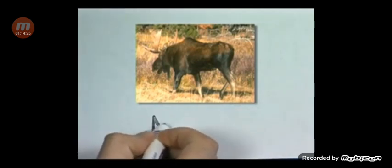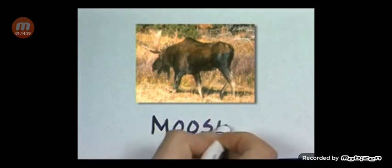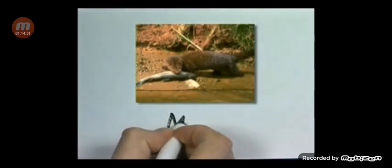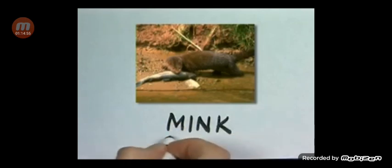This is a moose. M-O-O-S-E. That's how you spell moose. Do you know what this is? This little animal is a mink. M-I-N-K. That's how you spell mink. And that mink has a fish in its mouth.